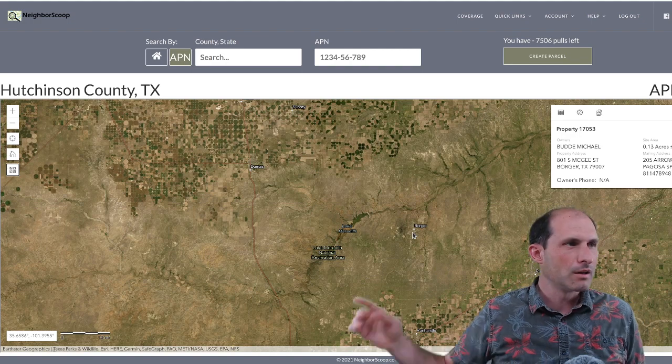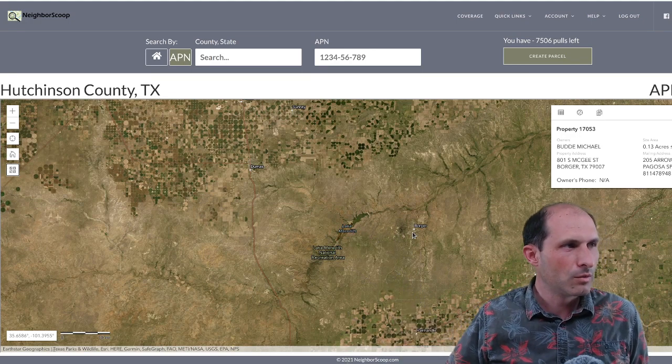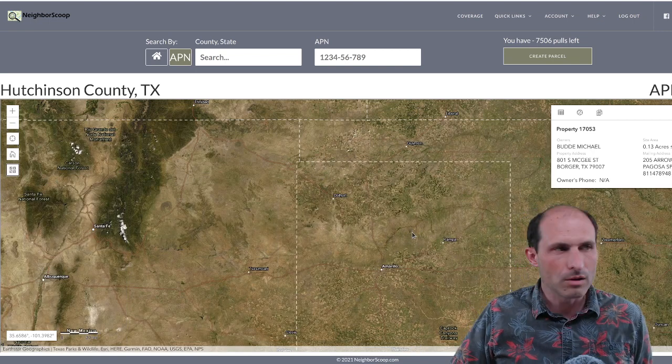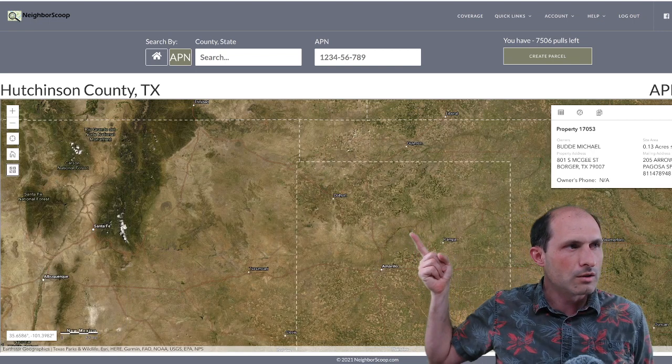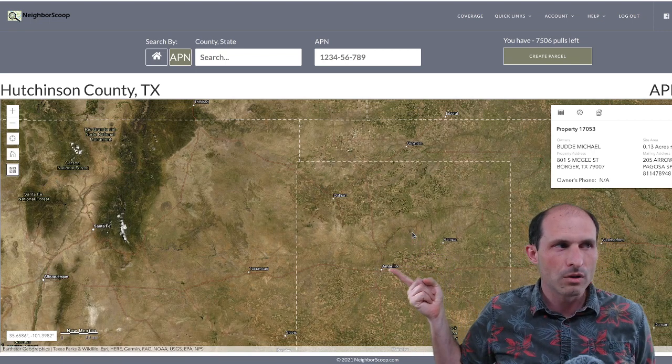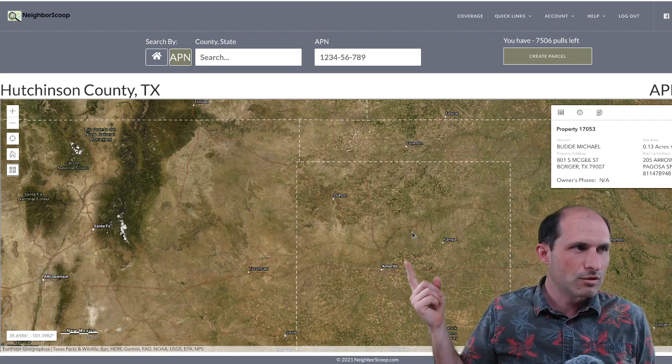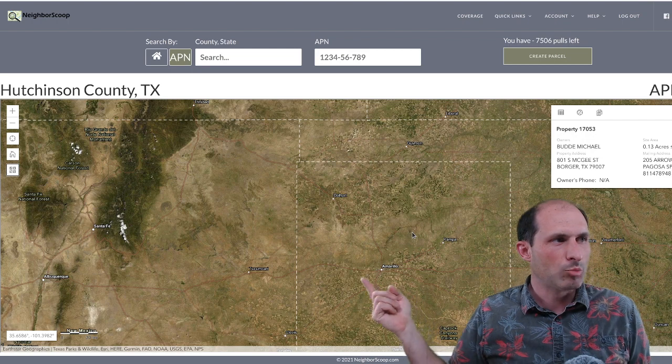There's Lake Meredith right over here. Let's see where we're at compared to Amarillo. Yeah, it should be in the Panhandle. Oh, we're north of Amarillo. Okay, so we're northeast of Amarillo. Here's Amarillo, Texas, and I've driven through here numerous times. Had properties in the area.